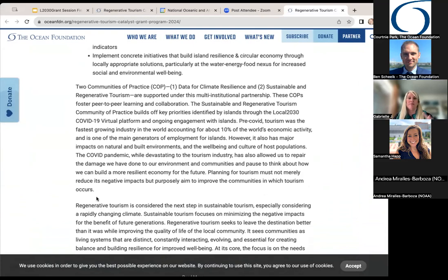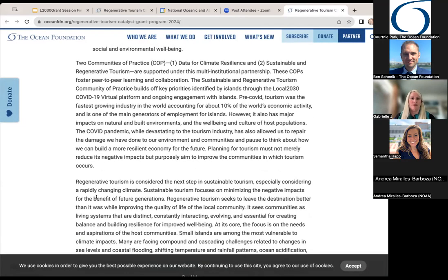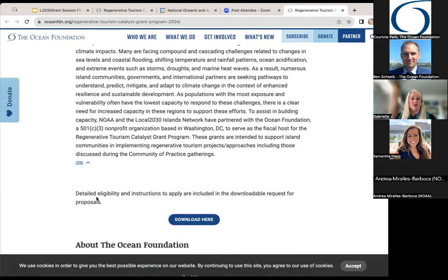And we have one very much focused on data and climate resiliency, and then the sustainable and regenerative tourism one. They do cross over a little bit, but these grants are very much focused on the regenerative tourism aspect. And both of these communities of practice will be convening in April in Hawaii. And I'll mention that later on and give you more information on that as well.